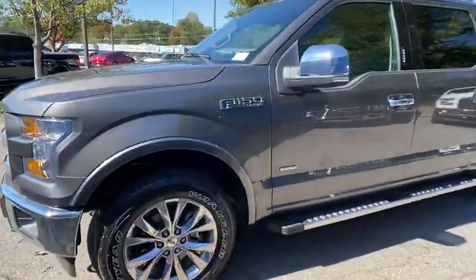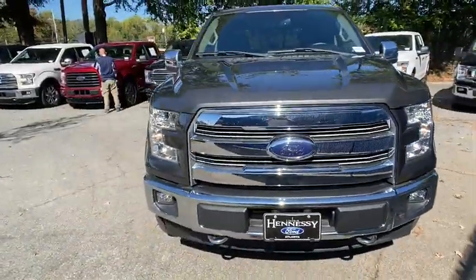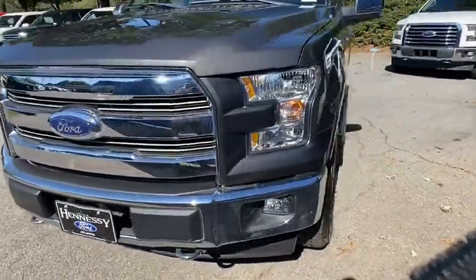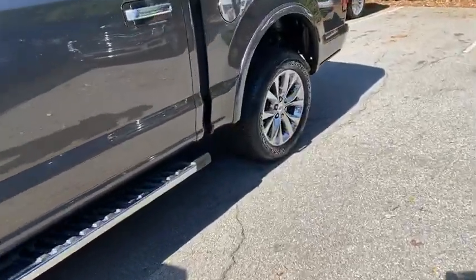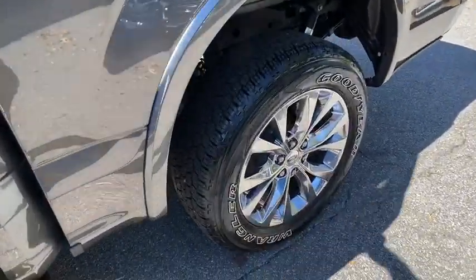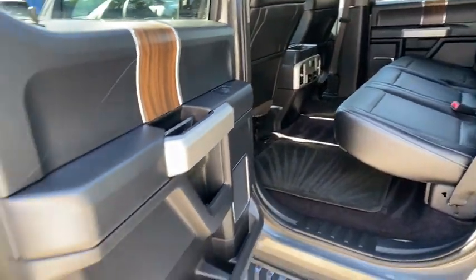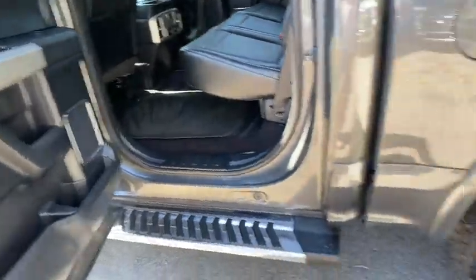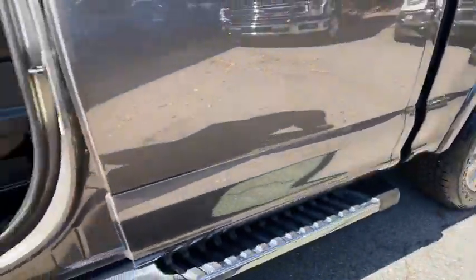Backup camera, traction control, power passenger seat, anti-lock braking system, stability control, steering wheel audio controls, Bluetooth, leather-wrapped steering wheel, dual airbags, power steering, adjustable steering wheel, floor mats, aluminum wheels, four-wheel drive, auto-dimming rearview mirror, four-wheel disc brakes, cruise control, center armrest, AM/FM stereo radio.